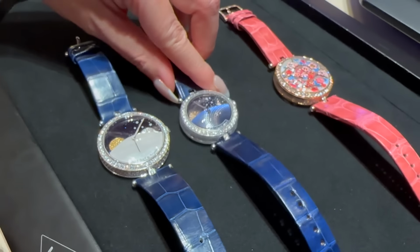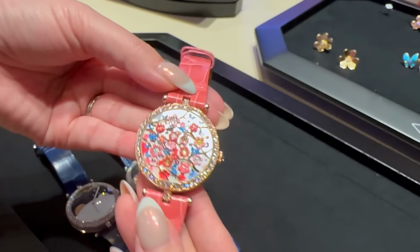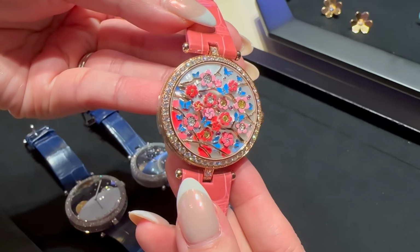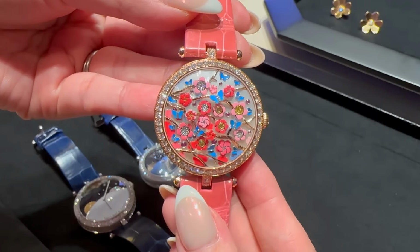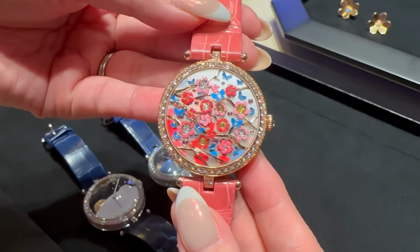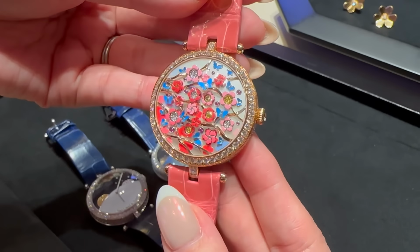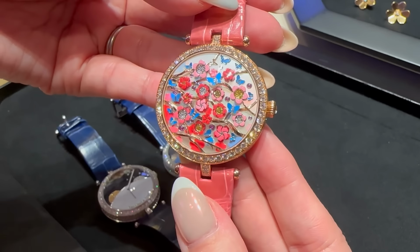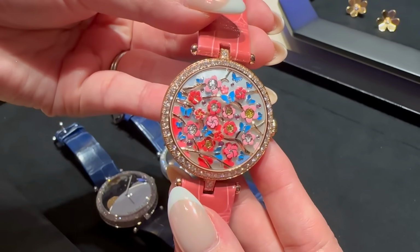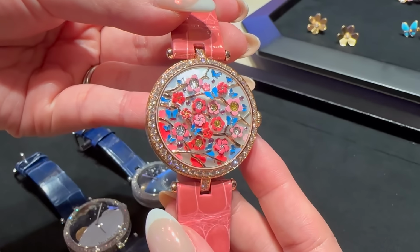And then this is a very, very special piece. What's this called? This one here is the Lady Arpels Eau Florale. Wow. This is the one that won the award at the GPHG, which was last year. And hubby was saying this award is like the Oscars of watch awards, isn't it? Yeah. This is a very intricate watch. I have no idea how you would tell the time, though. How do you tell the time?